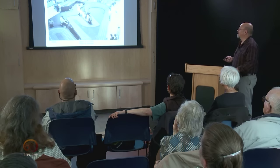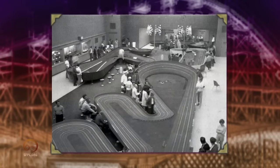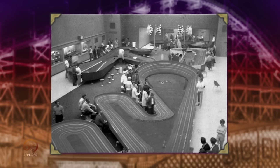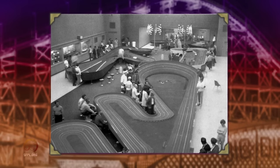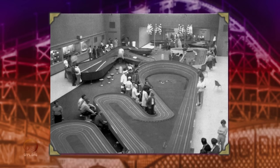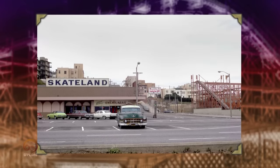A lot of fun. Attractions, we had all kinds of attractions. Anybody ever go to the model car raceways? There you go. That was fun. So everybody had slot cars back in the 60s, and you could race against each other. This is in black and white, but this thing was purple. Gorgeous track. A lot of fun. And then, of course, you had Skateland.